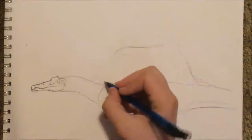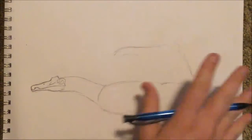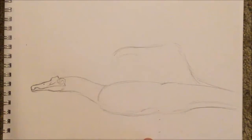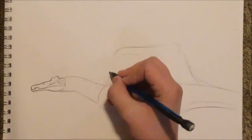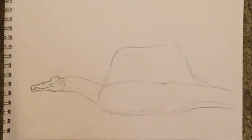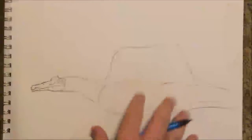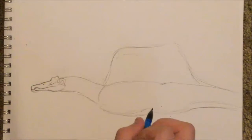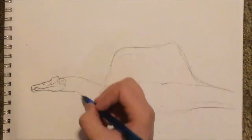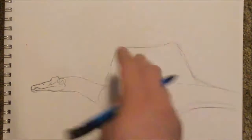Hit the leg there. Alright. Be sure you get the spine well placed and accurately sized on Spinosaurus. You don't want a spine that's too big or too small. So I think this is about right size. Get a different range. Right there. I think the spine's good.